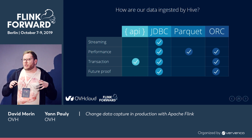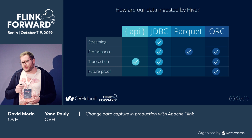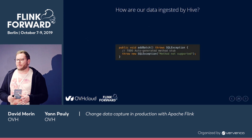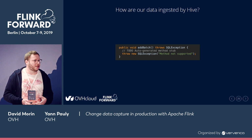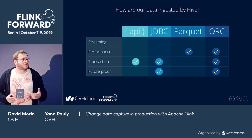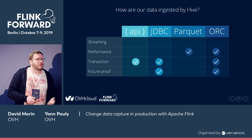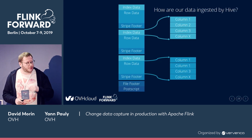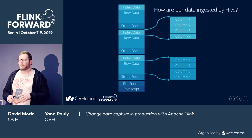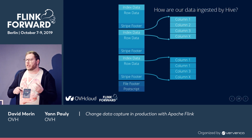Also, when you use JDBC, there is another mode that you could use, which is batching. But the JDBC driver inside Hive, let's just say it's not very complete. So we can't do micro-batching, and we can't do batching. So what's left then? JDBC just doesn't fit the bill. So let's use the file system itself, and ORC in particular. For those who don't know, ORC is just a columnar-based file structure, with a lot of indexing data.